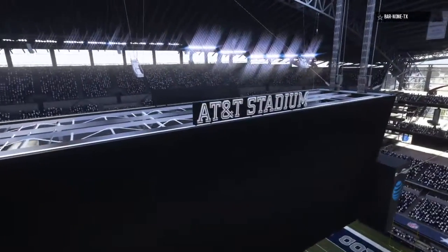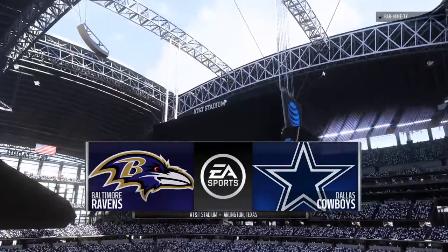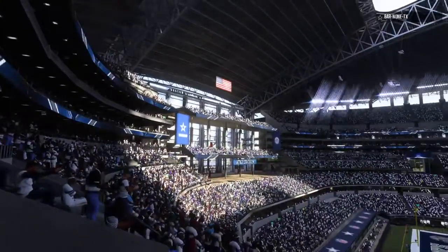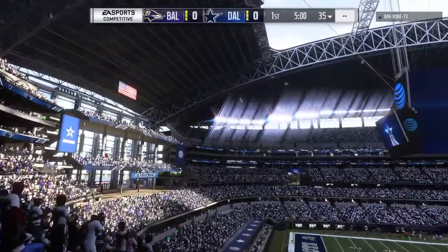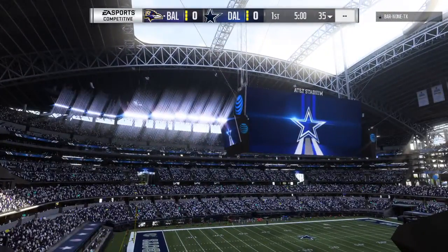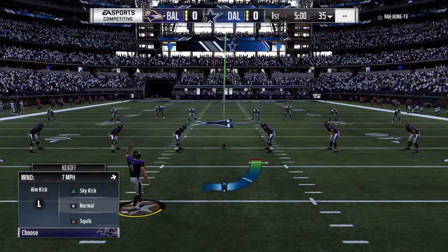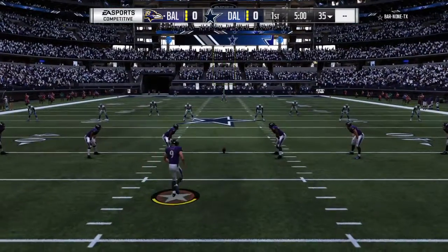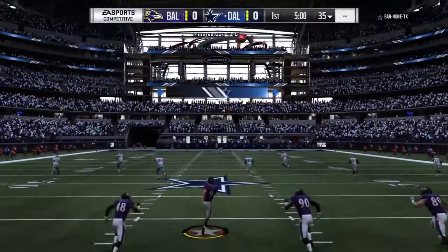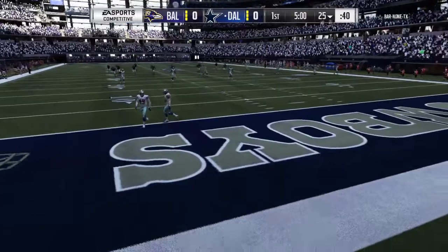EA Sports coverage of the NFL brings us to the heart of Texas and the very wonderful AT&T Stadium in Arlington. Obviously, they do everything big here in Dallas, and the introduction to the Cowboys, no exception. They're set for football in Big D as their guys will do battle with the Baltimore Ravens. Justin Tucker set to boom this one away, and we are underway from AT&T Stadium.